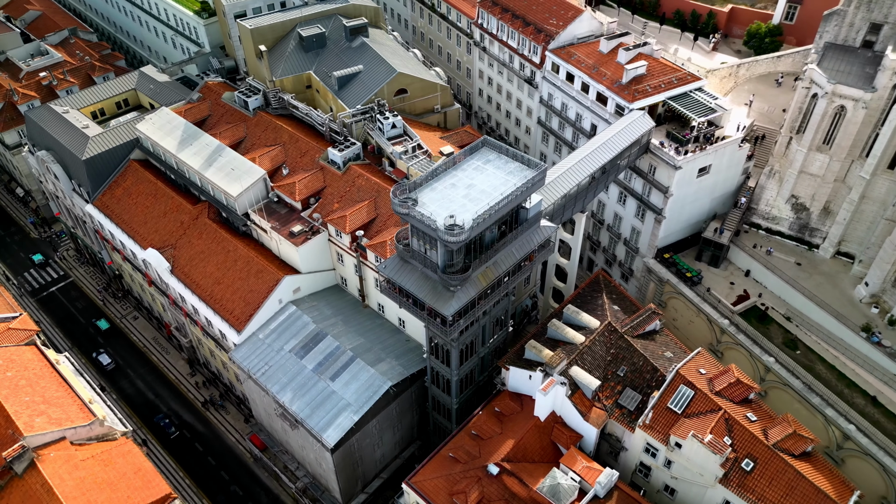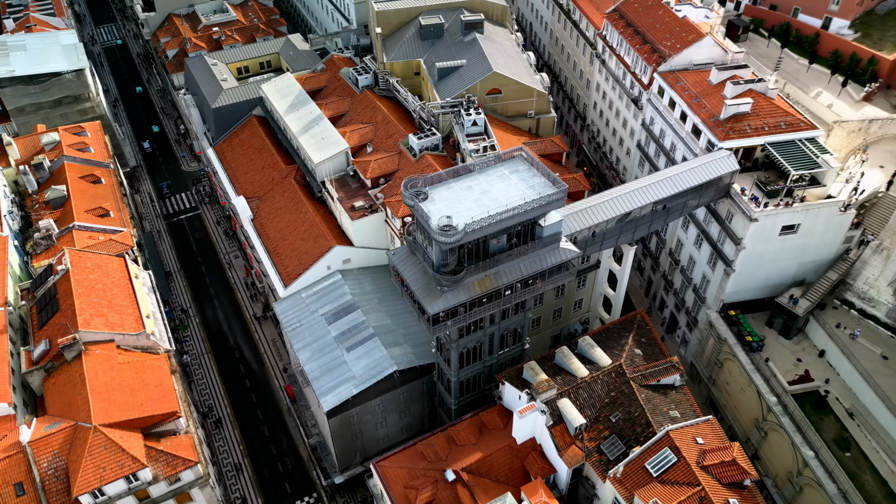You might be wondering why there is a lift in the middle of the city. The matter is it connects the lower parts of Lisbon with the upper parts of Lisbon.